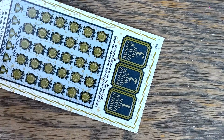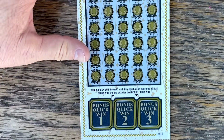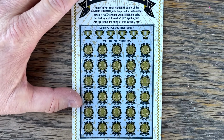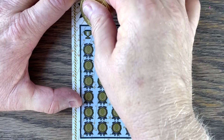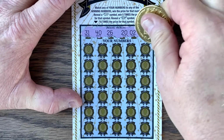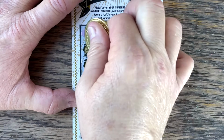16, 17, Winner Circle. Match win 5 or 10 times, and then two matching symbols in the bonus quick win. All right, just takes one. 31, 40, 26, 22. My lucky number 23. We've had a lot of back-to-back wins on this ticket. A lot of great wins on this ticket.